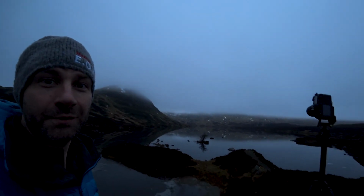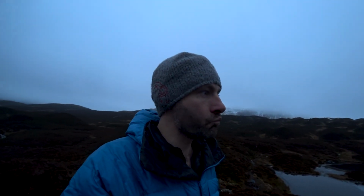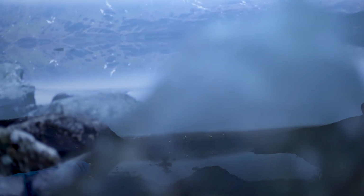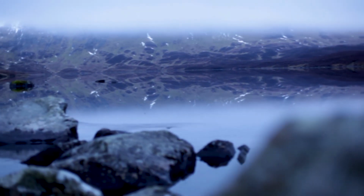No prizes to guess what the composition here is. I've popped a tree right in the middle of the frame. I've got the 85mm lens on there, prime. And the reason I'm high up, I was down just at that little outcrop there. See where there's stones and rocks going into the water? I was going to use them as leading lines.